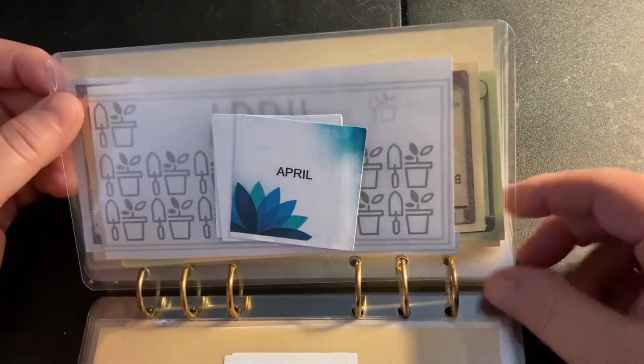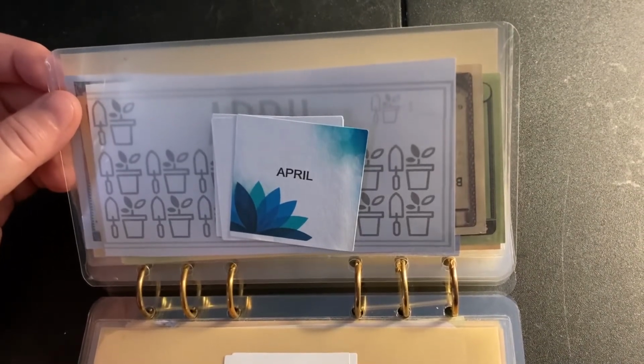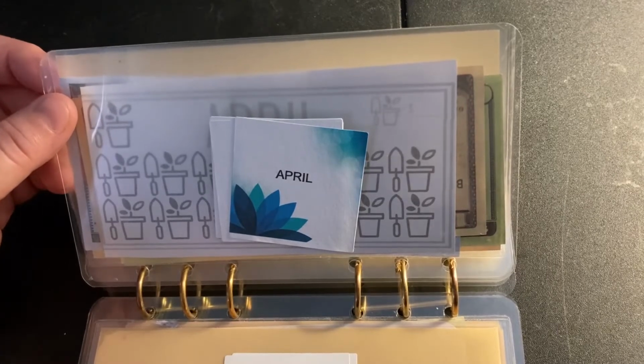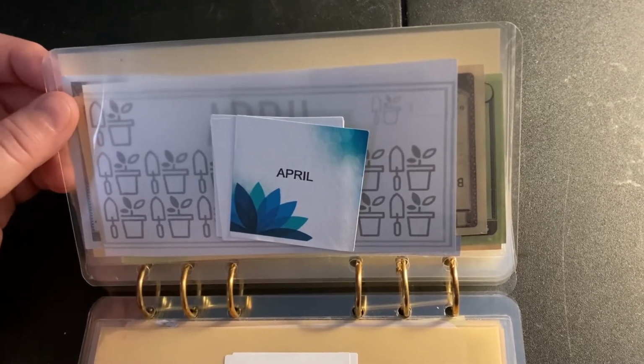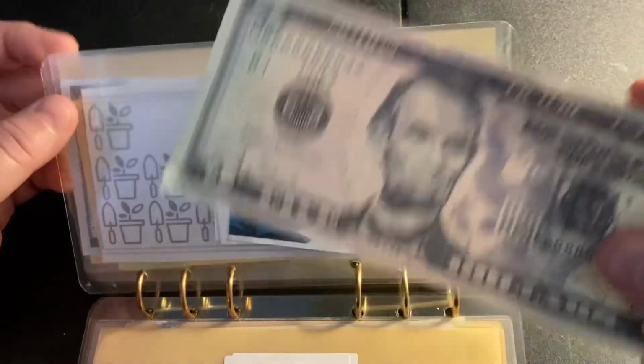April is spring and summer. That is when we start working on spring and summer clothes for our kiddos here at the house. Y'all, even in April, it's still cold. I have seen snow fall in April, but I do want to get a jump on their clothing and make sure that they have all the things they need. We are putting in 5 today.